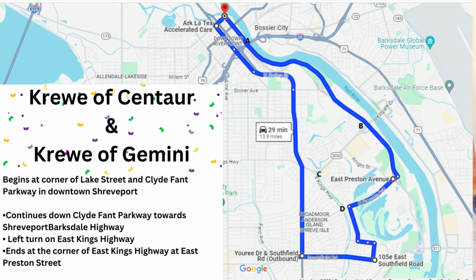On the map, you'll see that A is where they start. B is where the parade turns on to Shreveport Barksdale. C is where it turns on East Kings. And then D is where the parade ends at East Preston Street.